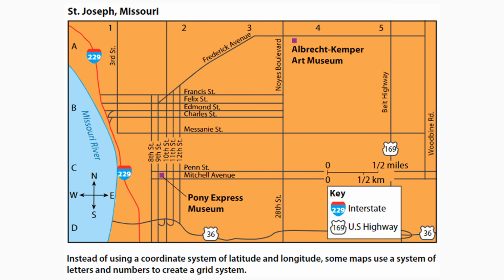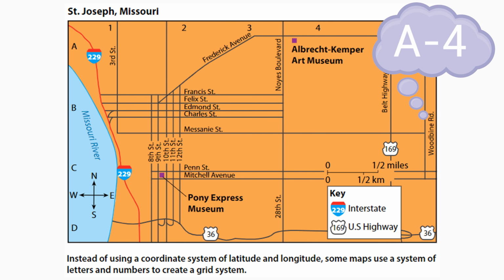Your mother decides she wants to see the Albrecht Kemper Art Museum, but she can't find it on the map. Can you? The map index will tell you that the coordinates are A4, but how will you get there? And about how far is it from the Pony Express Museum?